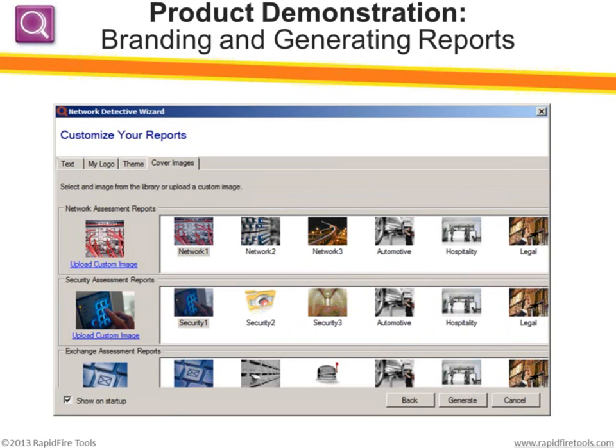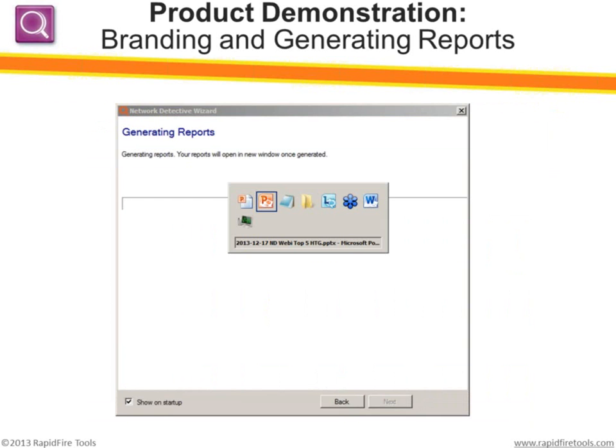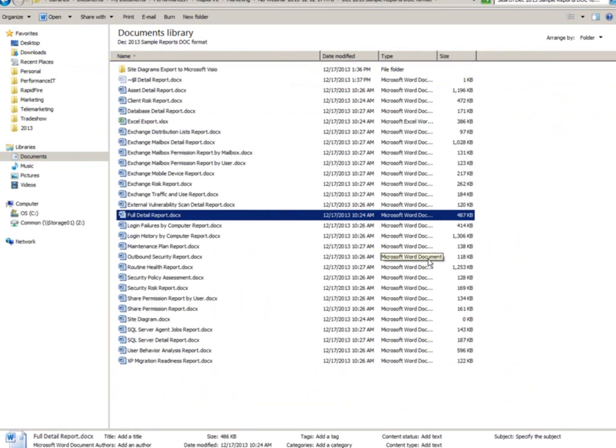And we've got a number of cover images that go on the cover page so that you can be industry specific, like legal, medical, retail, automotive, or even upload your own. And all of those defaults can be saved, of course, so that you only enter them one time. After that, it generates the reports, and you're done. And actually, let me just show you a little bit of what you get here.